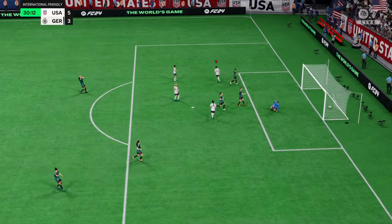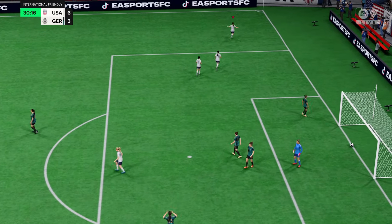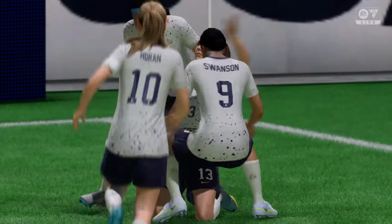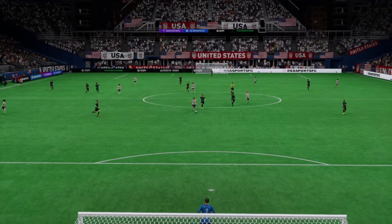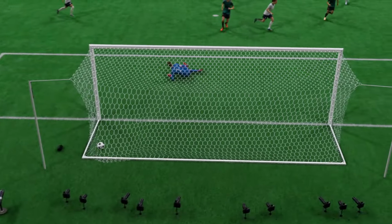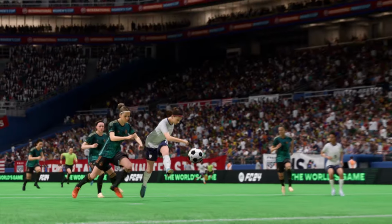And there's the goal she was hoping for. Now she can celebrate. Well, here it is again. And the pace in which they break forward is devastating. It's so hard to defend against. And the finish is excellent. She's strong, she's determined, and she keeps her composure. That's a really good goal.